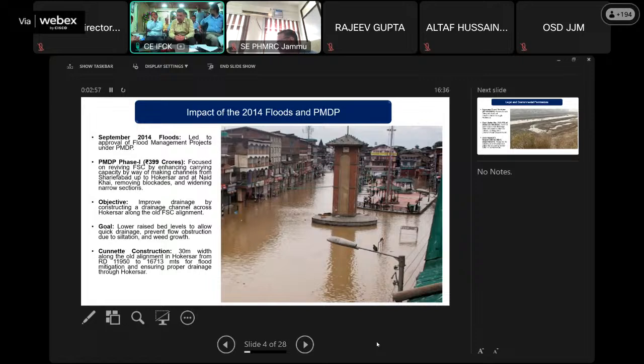So the main components executed in rupees 399 crores, although it was for 6 divisions of the Irrigation and Flood Control Department, so far as what physically pertained to the flood spill channel, was the construction of the flood spill channel in Sharifabad. From Sharifabad up to Hokersar, it was 5.5 kilometers in Badgam district and 1.90 kilometers in Naithai area of Bandipora district, making it a total of 7.40 kilometers. Embankments were constructed for 10 kilometers, 5 kilometers on the east side from Sharifabad to Hokersar, and at Naithai 1.25 kilometers on either side, making it a total of 12.50 kilometers.